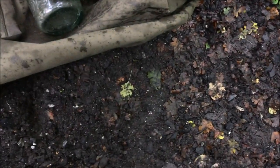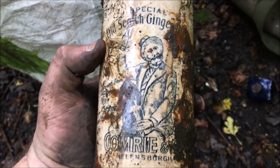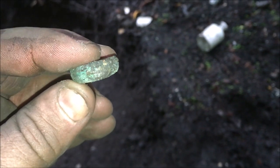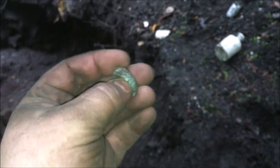I can't believe I dug that. I seen it, I thought to myself it's going to be an AG Barr or something, but this looks pretty mint. No cracks or nothing on it, it's an absolute beauty. Well, there you go, here's another little find I had, and it was a buckle ring. That's a wee beauty, a wee bit of age to it.